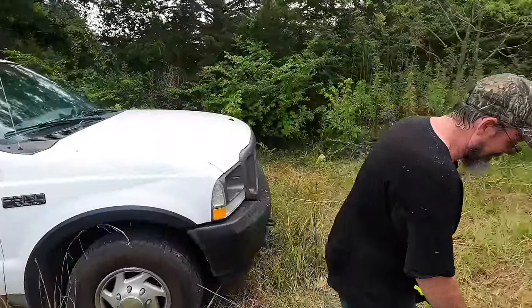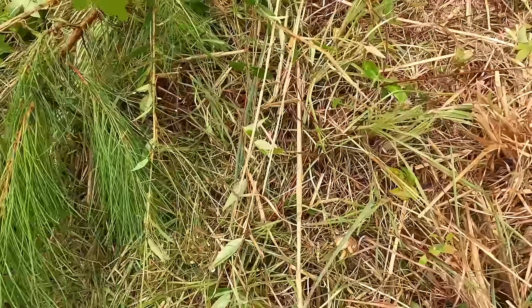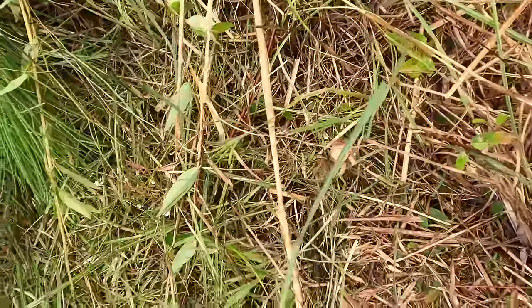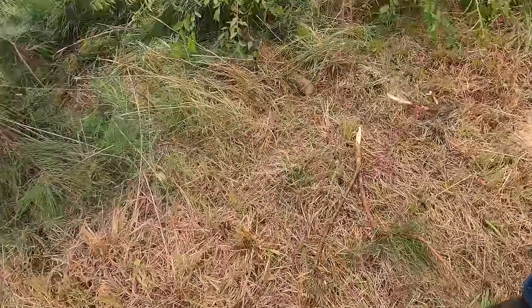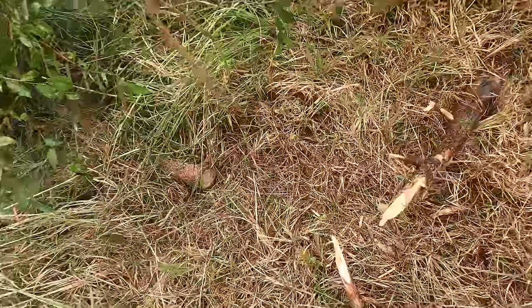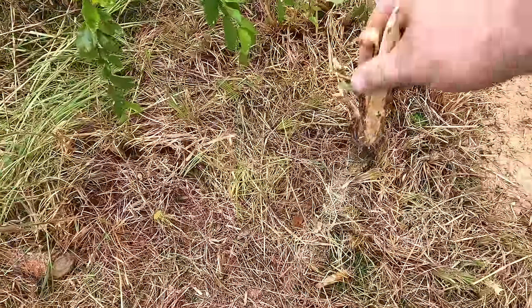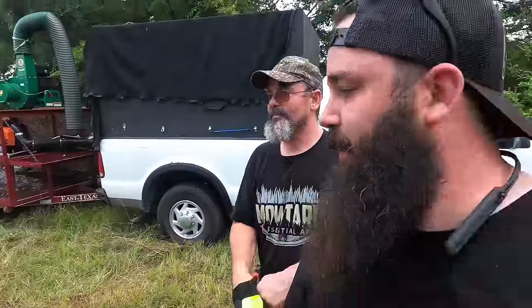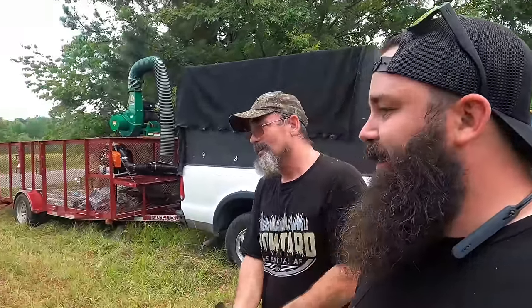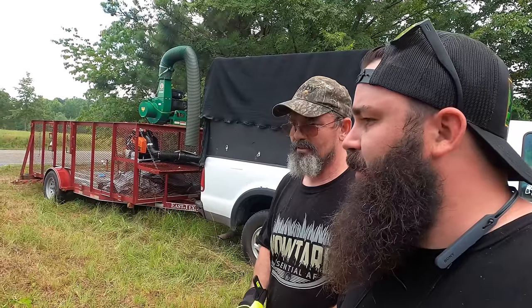Look, here's one right here. That's as big as my finger. That's a baby tree. That's an itty bitty baby tree. Yeah, that's a baby tree too. No, that one I cut with the saw. You did cut this one. That one's not such a baby tree, but it laid it over. All right, so we got some big stuff and some little stuff, and let's get this done.